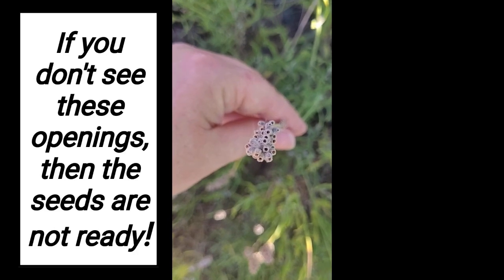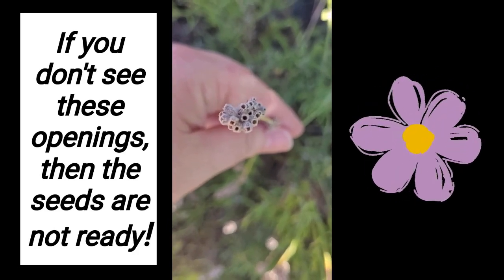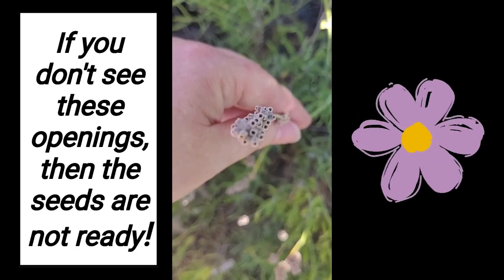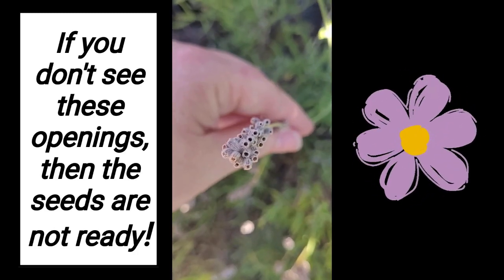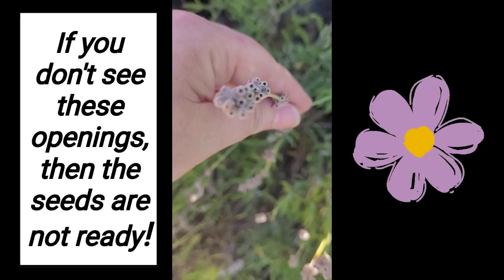You see how the flowers here have these tiny little holes at the top? That's how you know when it's time to harvest the seeds, because they are dry enough, they're completely open, and the seeds will fall right out.